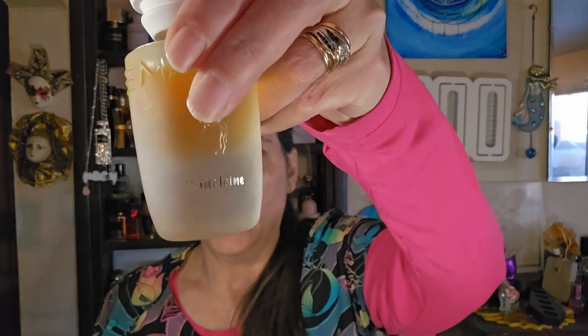I don't think I paid $100 for this. I think it's a 50 ml. No, it's a 30, you can tell, because the bottom part is just glass. So this must be a 30 ml. And I want to say it was like 85 or something like that. And so worth it. So worth it. Oh, it's lovely. A little gourmand, a little earthy, definitely a bit powdery, and delicious.